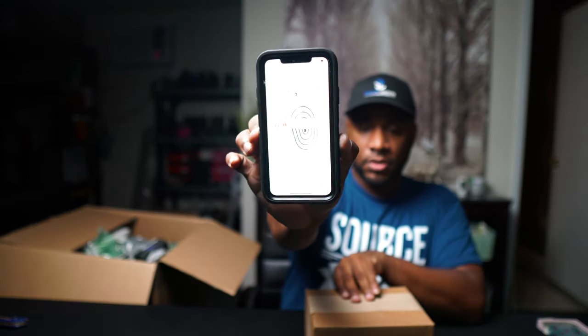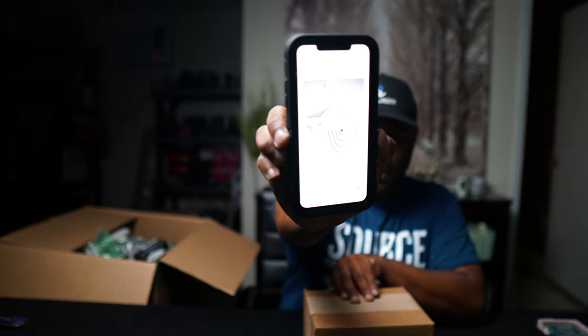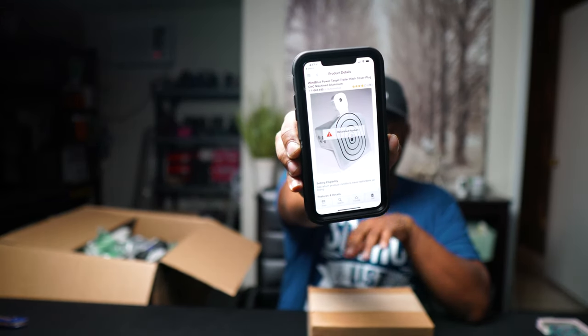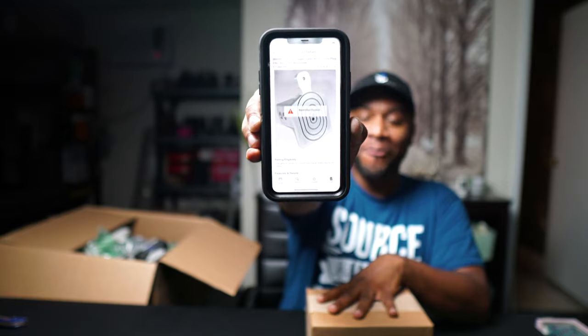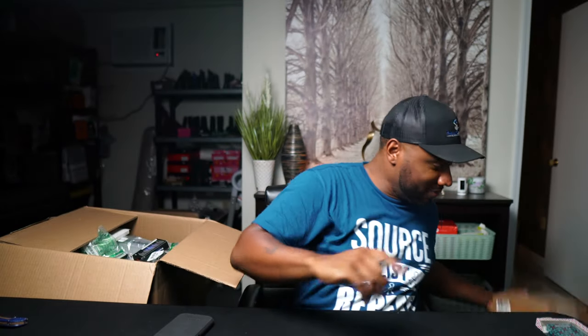Oh, okay, so it's a... you probably can't see that. Let me see if I can lower it. Can y'all see it now? There you go. All right, so this is actually a hitch cover, but it looks like a human body with the target on it. So that's probably why it's restricted, because that's weird. So that's what it is.